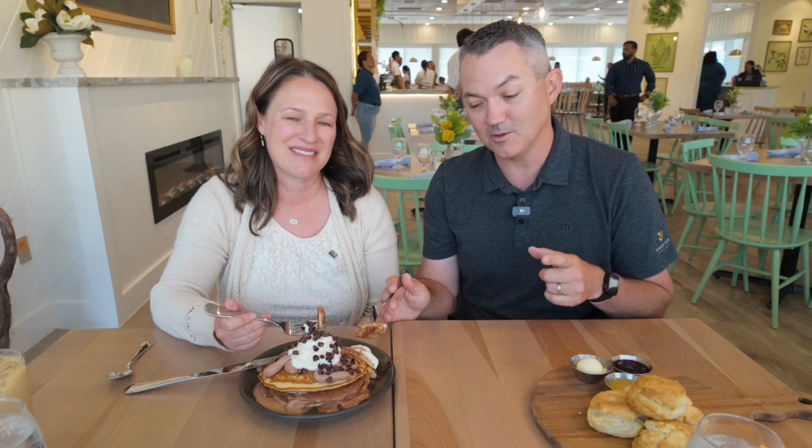There are a lot of pancake places in Pigeon Forge and Gatlinburg. So if you're going to serve pancakes, you're up against some really tough competition. So let's try this out.